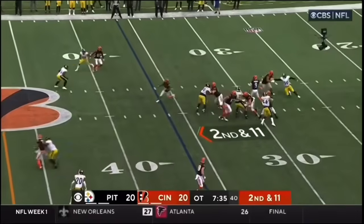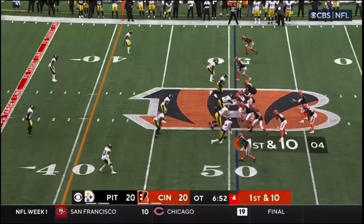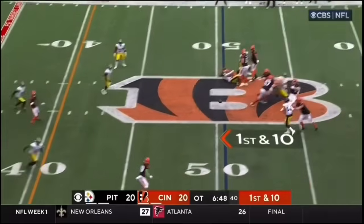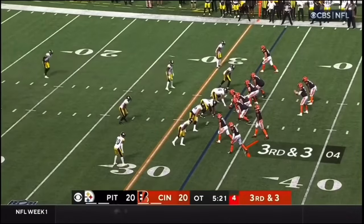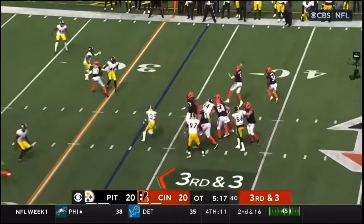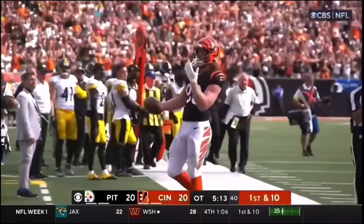7:37 on the clock. Burrow steps and throws. Catch made. Drives to midfield. Fake the running play. Burrow. Pump fake. Throw. Hits his man. The tight end Hurst. Burrow. Pump. Burrow tosses. Caught. Hayden Hurst goes upstairs to get it.